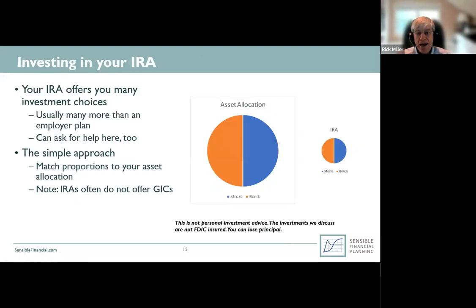Now, in your IRA, you have a lot more choices, and if the IRA is at a brokerage firm, it may seem that there are infinite choices. It's even more important in that setting to be sure that you keep your portfolio simple. If you ask for help, a little bit more caution is going to be required.